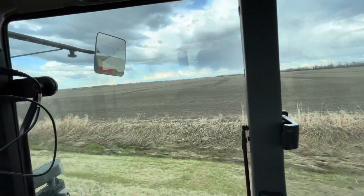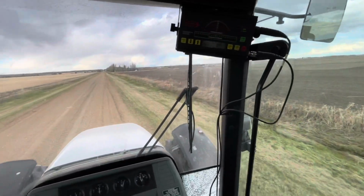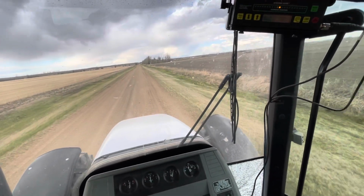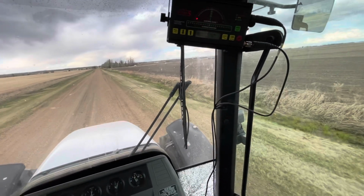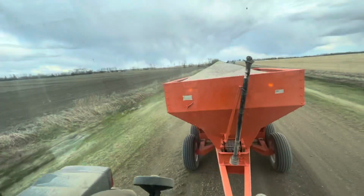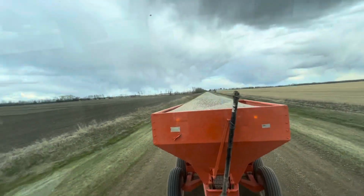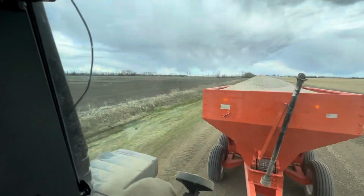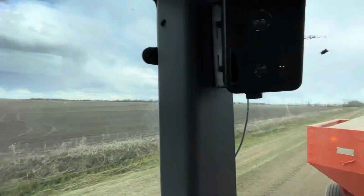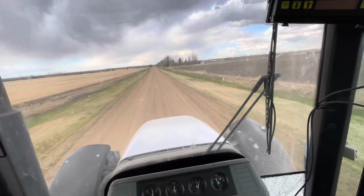I have not done this yet. I'll be getting close to my tracks here, but still just going there and getting her done. This spreader behind me is a 4-ton spreader. Oh, I see Dad way in the background there. He's starting to come with the other big truck, and there's my tracks. So I got that to do. Anyways, I'll meet you guys when I get in the field with this.